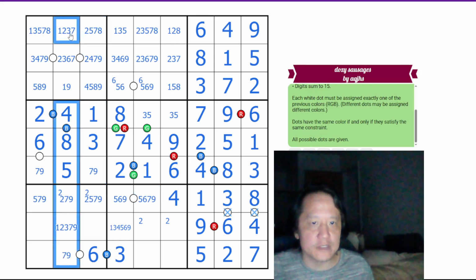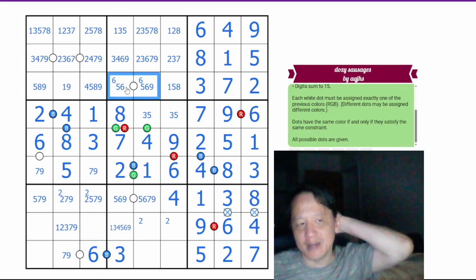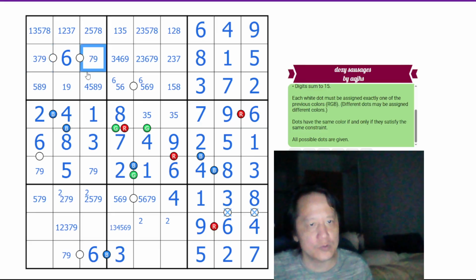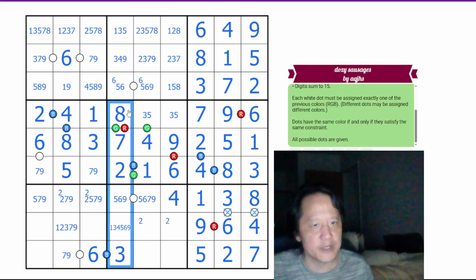So where is 6 in column 2? Cannot be here because of 6 in the box. Can't be here because of 6 in the row. Can't be here because this relationship has to have a 6 in it. So then 6 has to be here. 6 does not have a relationship with 4 or 2. 6 eliminates 6 in the rest of the box here also. 3 eliminates 3 in the rest of this column here.